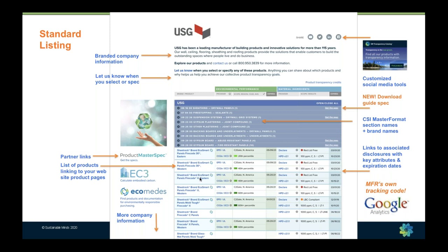You can download that disclosure, and we're going to show you how we've integrated the EC3 tool data for the EPD that's listed here. And something brand new that we just started adding is now right here, without any hunting around, users can download the three-part guide spec from the manufacturer for that MasterFormat section. So everything is right here on the page at a glance.